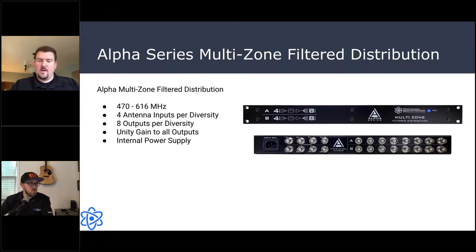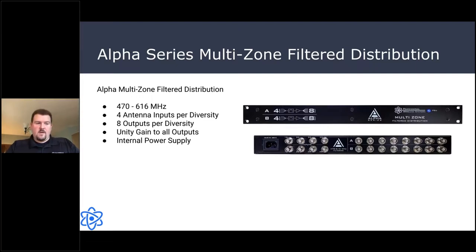So you can have your 8 receivers connected to this, and then all those receivers will see up to 4 separate zones of antennas. This is, again, the simplest version of this. So if you need to have zones that are overlapped a bit, you might end up putting external pads on the inputs here.